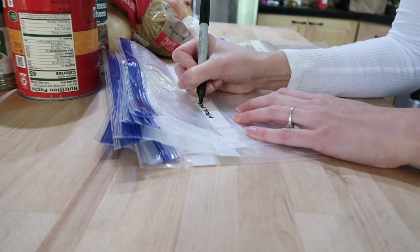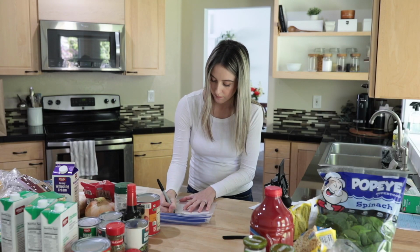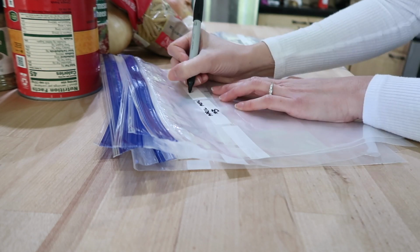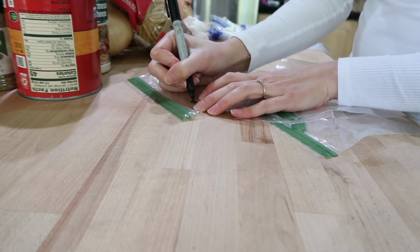And now, as you can see, I'm labeling each of the freezer bags with the corresponding meal number, and then I'm also going to be labeling some smaller bags for a few of the meals that have some add-ins. By labeling everything up front and all at once, you're going to have it done so much faster, and these instructions really simplify the whole process.